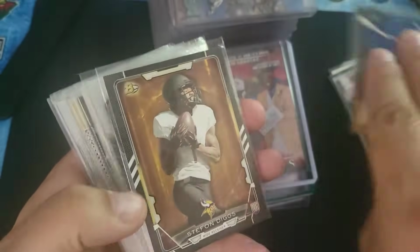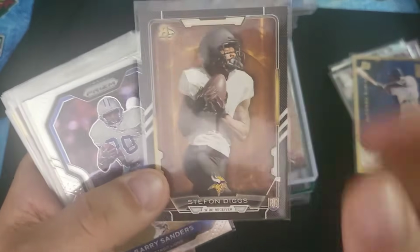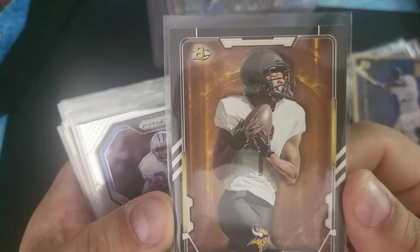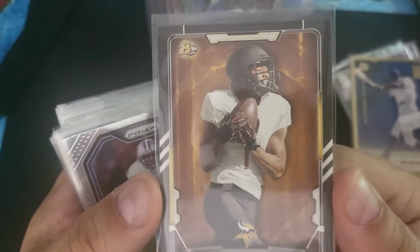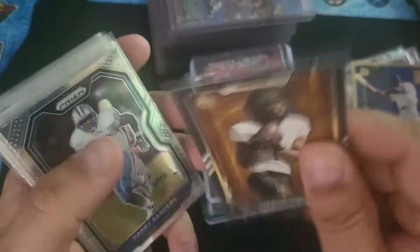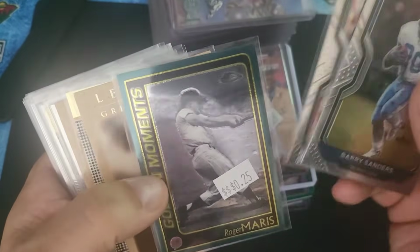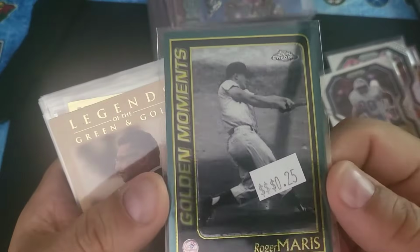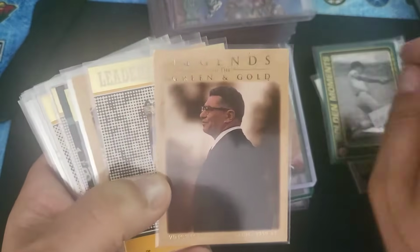Alfonso Soriano rookie. He was the man when I was following baseball at that time, in '98, '99. The Stefon Diggs Bowman rookie, I think it's pretty cool. The black border. Barry Prism, Merino Prism. This Roger Maris Topps Chrome Golden Moments. Thought that was pretty cool.